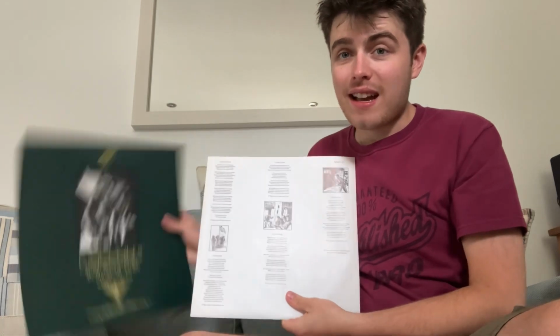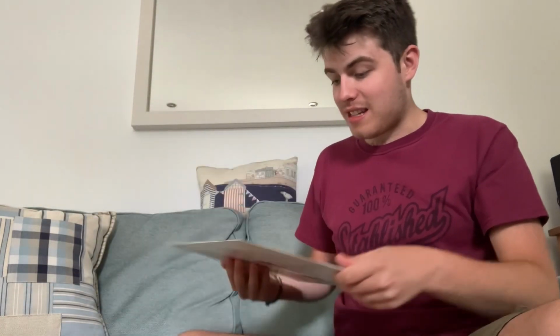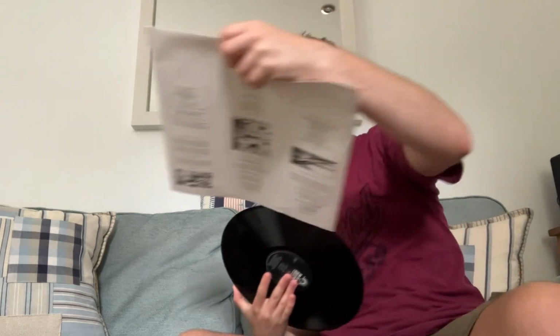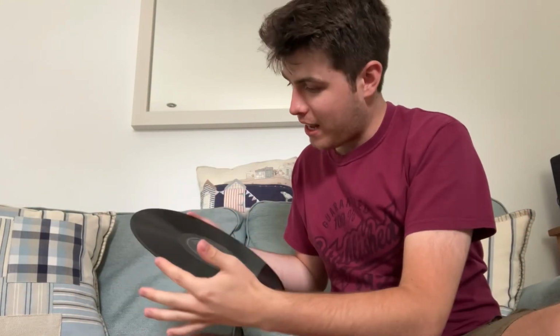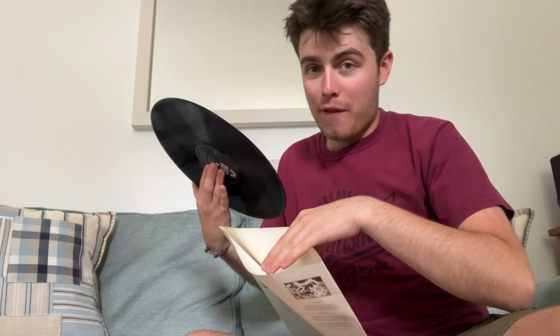Apart from this, though, it's identical to the blue album that I have. There's no difference apart from that print. I don't know whether one is better than the other. I think perhaps it just comes down to taste. Personally, I prefer the look of the green album, but everything else is exactly the same, including the album itself. By the way, this one does play perfectly well.